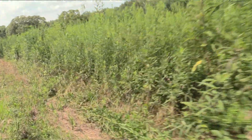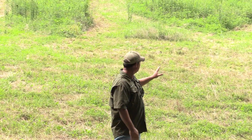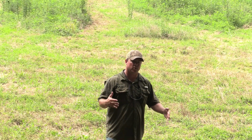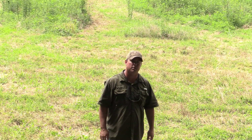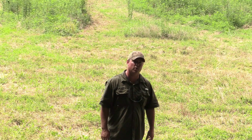What that does is, we're going to show you here in just a minute how these roads interconnect inside all of this tall stuff that wraps down through here. Now, this is about a 25-acre field, and in this field we have an interwoven system of trails and single wide, just 4-foot wide cuts that we make just for the deer to travel. And they travel on them quite a bit. It's something that has worked for us for a long time now.